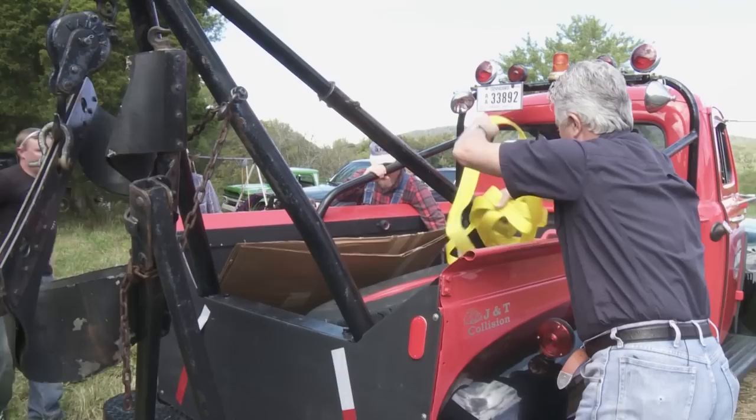They done changed it. Y'all do realize this is not electric. This is manual, doesn't it? I don't even know what this is.